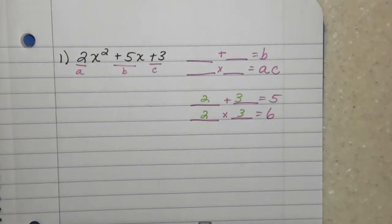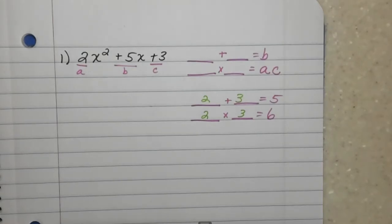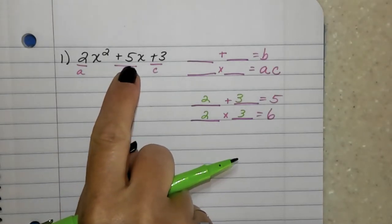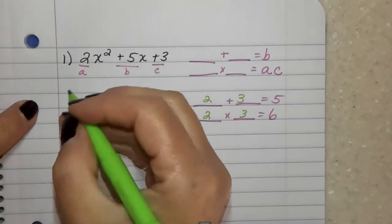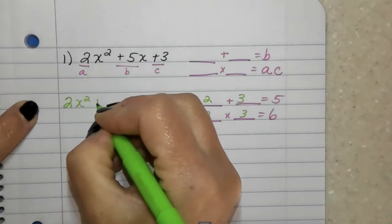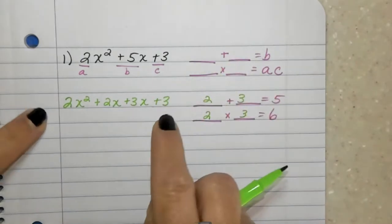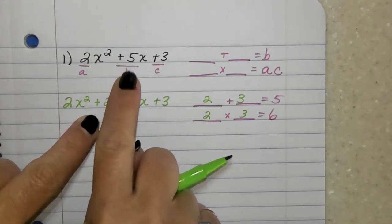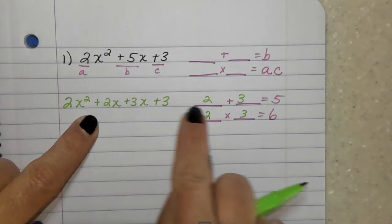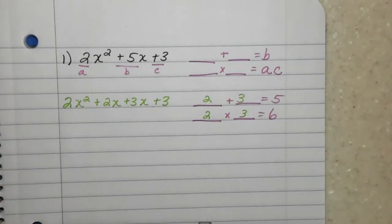Now, originally I said you don't have 4 terms. No, these are trinomials to start with. But you're going to turn it into 4 terms. You're going to take this middle term, this 5x, and you're going to break it down into a 2x and a 3x. Watch. So that's the only thing I changed. I changed that plus 5x into a plus 2x and a plus 3x, right? That would make a 5x. Where did the 2 and the 3 come from? They came from over here, from our factors.